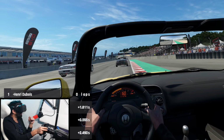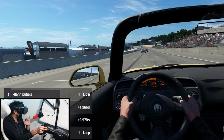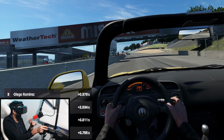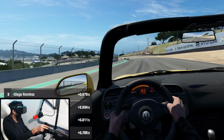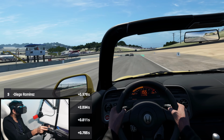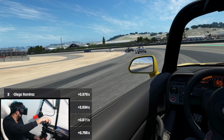And I'm just over that threshold, I would say. Like, I don't get sick in VR. I do a lot of VR sim racing, but this frame rate is not great. And I would say if the frame rate was a bit lower, we might be having problems. But the frame rate is just about okay. It's just about okay. And look at this.